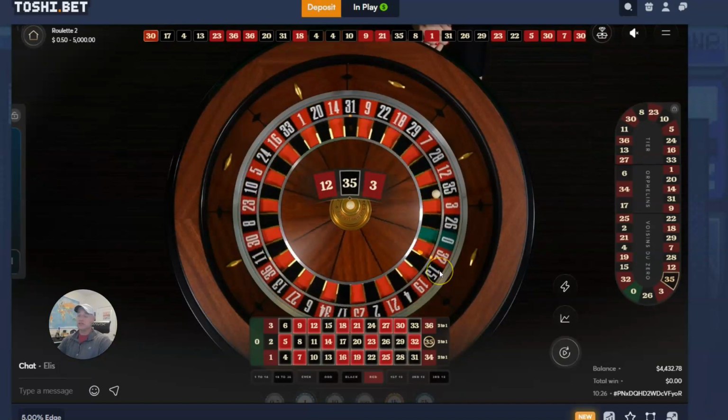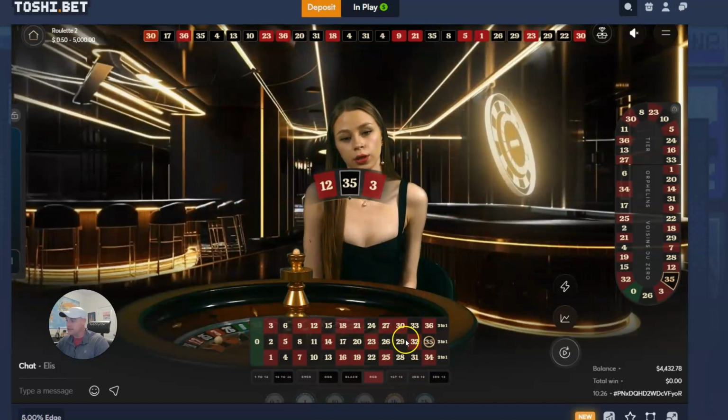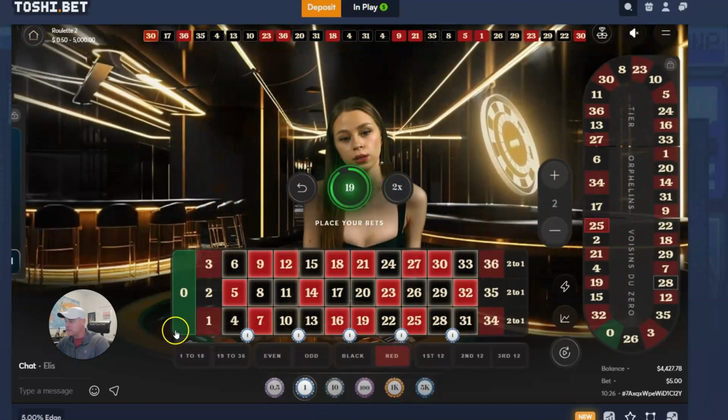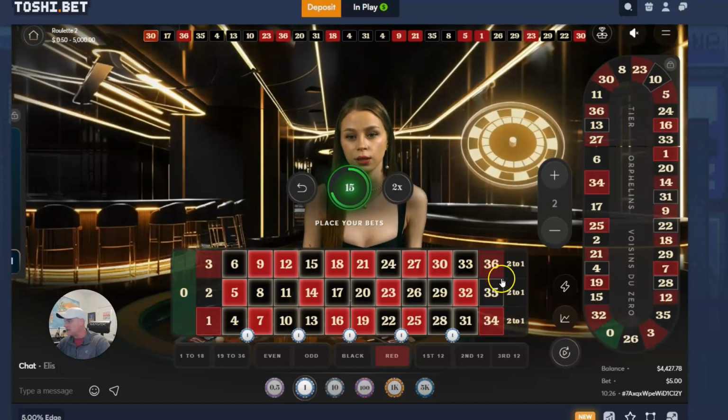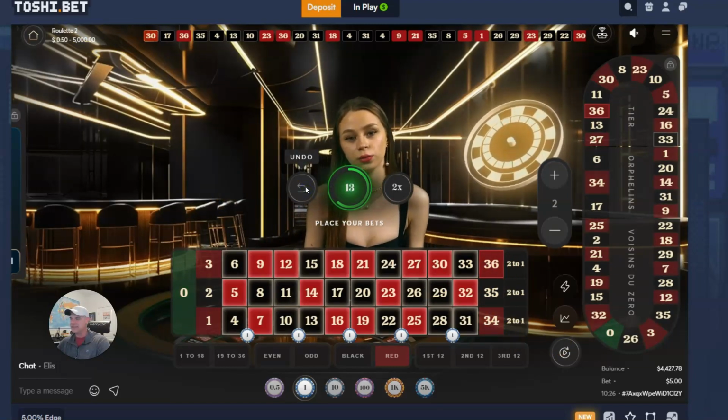Okay, so this is a great example, right? So even though we have a large portion of the table covered, if it hits one of these, we lose, right? So we lost this bet, which is totally fine. That's not a big deal, okay?